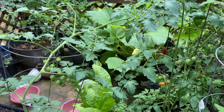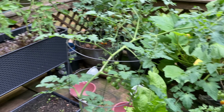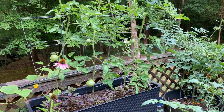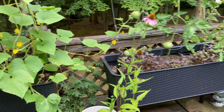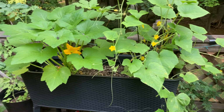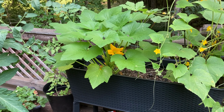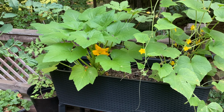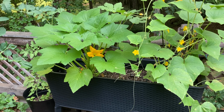I am out in my container gardening and I'm just going to do a quick harvest. I have quite a few things that I want to get, and I'm going to also try to do maybe some hand pollinating. Not sure if I will, because I do see my bees out here, and if they're active I don't need to do that.